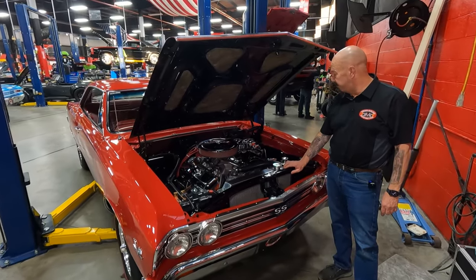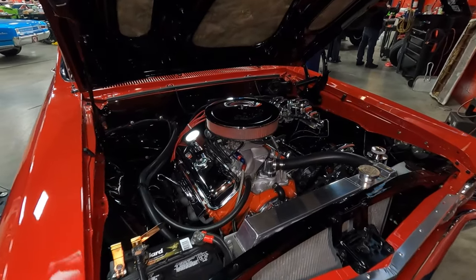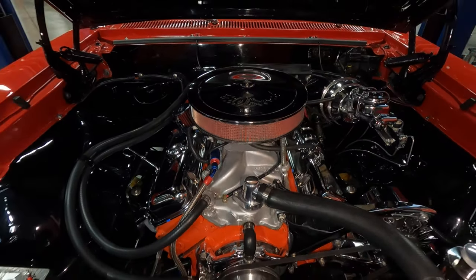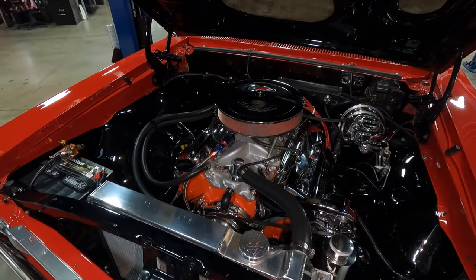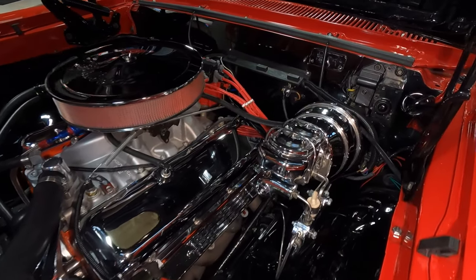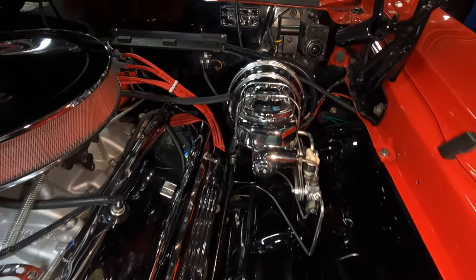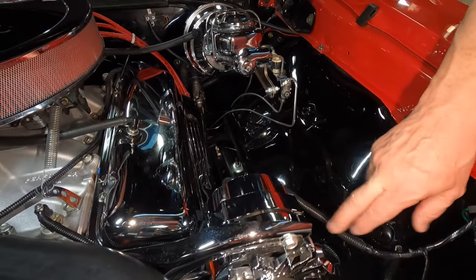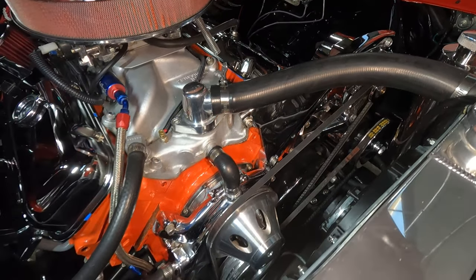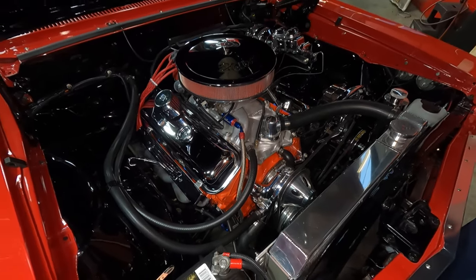All right, under the hood here, we've got 396 power. Of course, four barrels sitting up on top there. It's an 800 CFM Edelbrock. You can see it's got the Edelbrock intake on it, and you can see everything chromed up under here. You can see the power booster for the power brakes is chromed up, the master cylinder, the proportioning valve, all the lines are all polished up, looking good. The alternator's got a polished job on it, and so does the power steering pump. It looks like the water pump itself is polished up. We've got aluminum pulleys up here looking good.